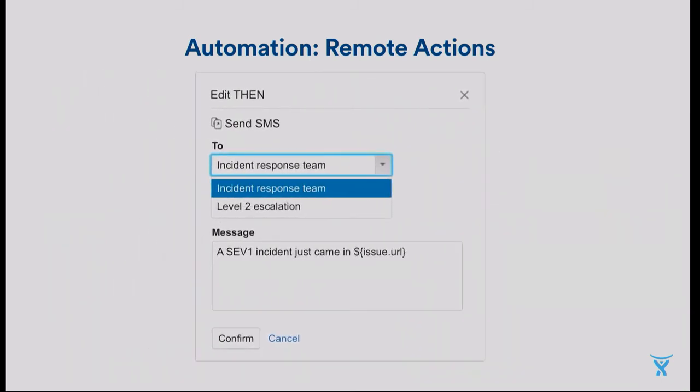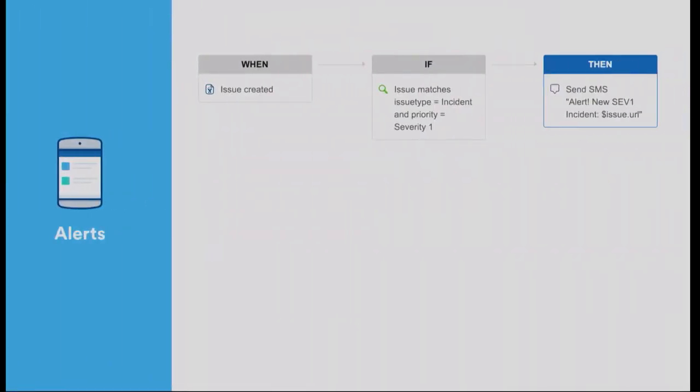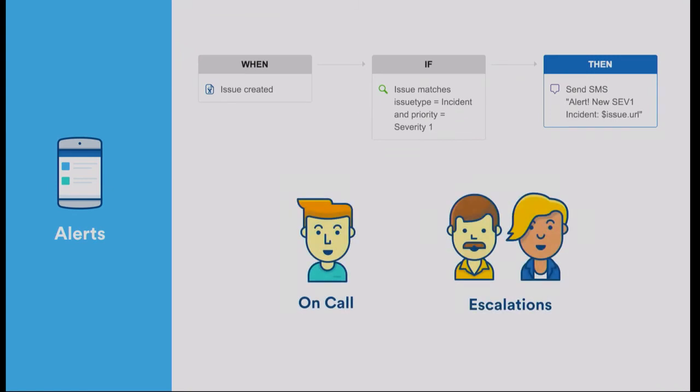But the neat thing here is that admins don't need to know any of that. They don't need to know what's going on under the covers. They simply now have the ability to craft rules like when an issue is created, if the issue is a SEV1 incident, then go and send an SMS to the incident response manager. And it's not really a far stretch for an add-on to build a full-blown paging system that can model rosters of who's on call and who to escalate to.